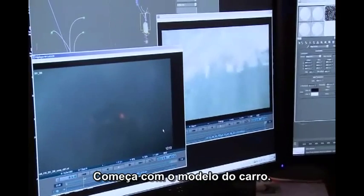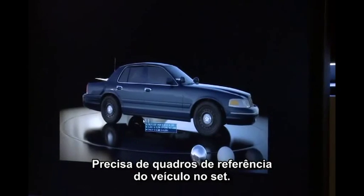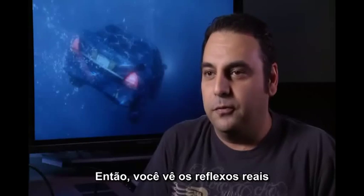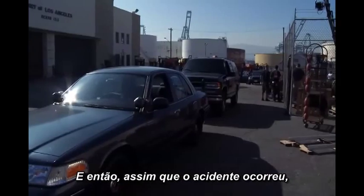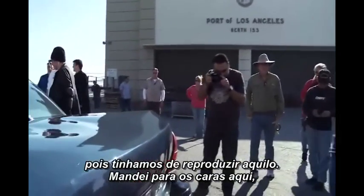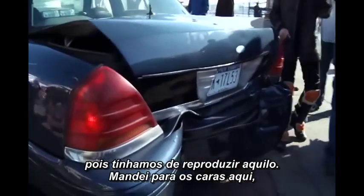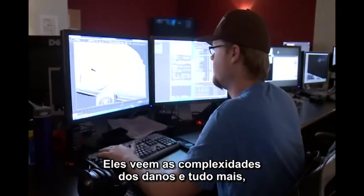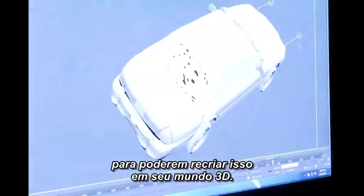You start with modeling the car. You need reference frames of the actual vehicle on set. I took some real-world lighting from set, so you get the real reflections where the sun was at the moment that we did the stunt. And then as soon as the real accident happened, I immediately started taking pictures of what the damage was going to look like, because we had to reproduce that, and just send it over to the guys here so they get an idea of what the damage is going to be like. They see the intricacies of the damage so they can recreate it in their 3D world.